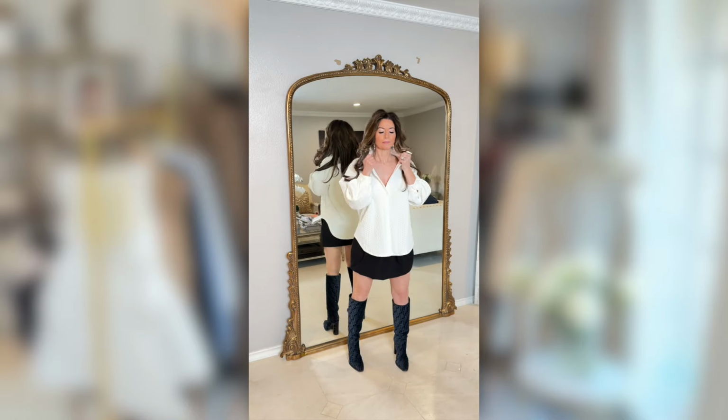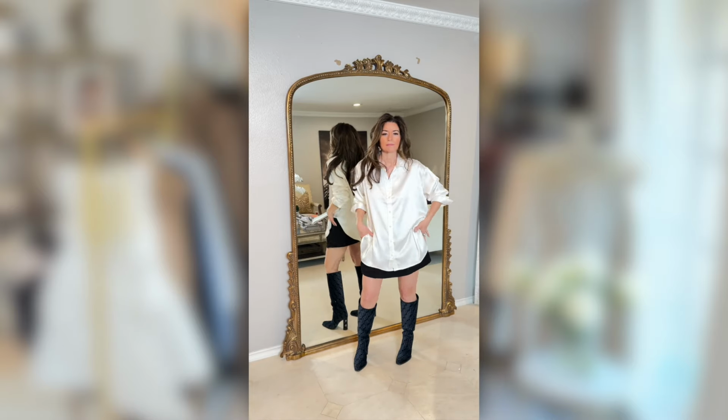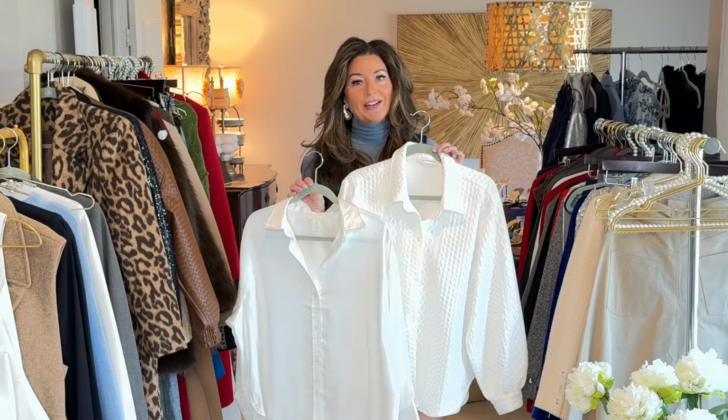So, you know, it's just getting to where you have to decide what you're getting your most wear out of. And I'm not wearing them anymore. I haven't touched them since last year. Probably time to donate or give to you.